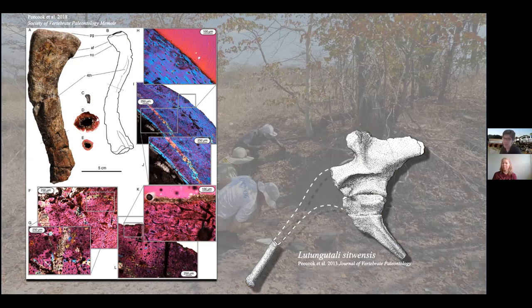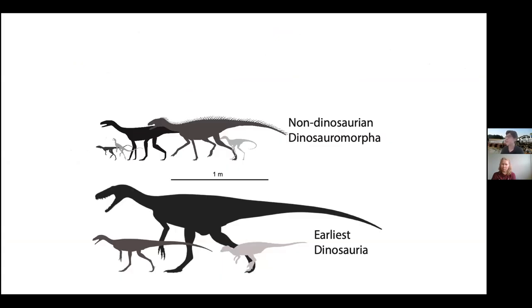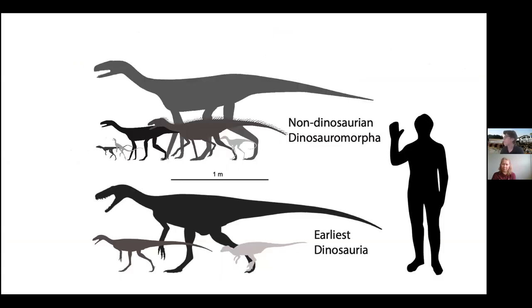Not as fast as dinosaurs eventually got, but really fast, which is very cool because it's very unlike the other reptiles they're living with. And here's just to show you how big they could get. Previous to all of our work, some of the dinosaur relatives people found were as big as that small guy. You could hold them like a little dog. But in Tanzania and Zambia, we found some pretty big ones. Sorry, I'll just go through this quick. That's kind of what I mean.